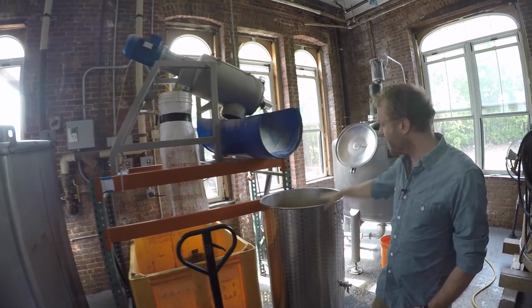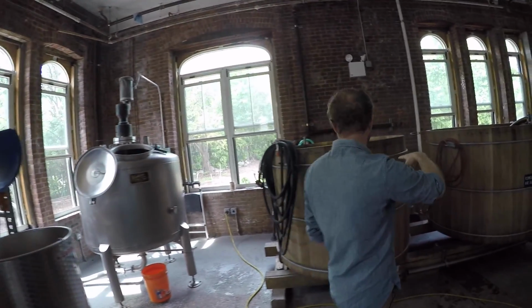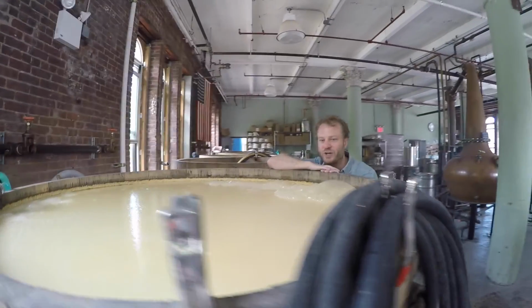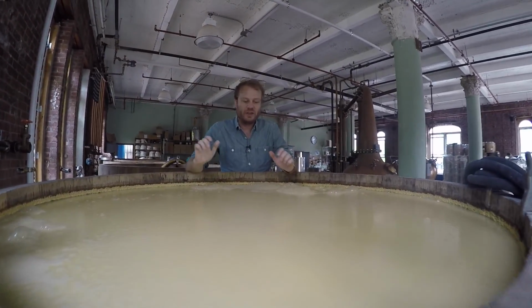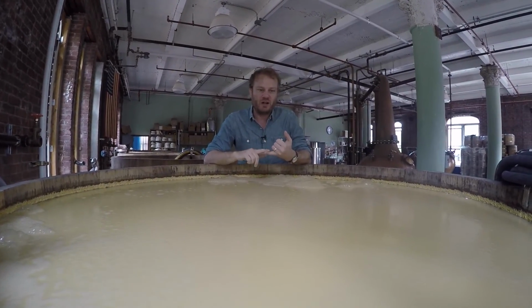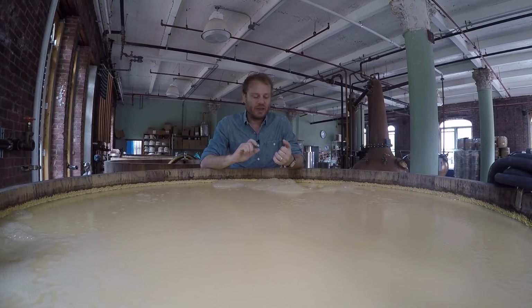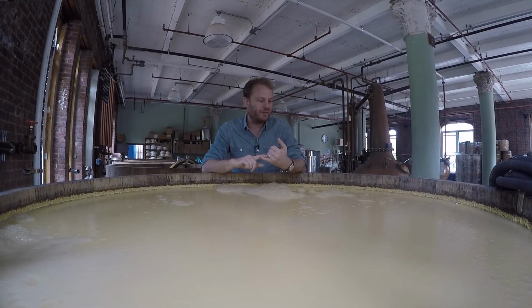The liquid itself goes into this tank, which then pumps it into our fermenters. This fermenter is pretty active. This is about 2 days in. So this is corn, malt, and then we'll sprinkle yeast over the top of the fermenter. The fermentation will last for about 4 days.